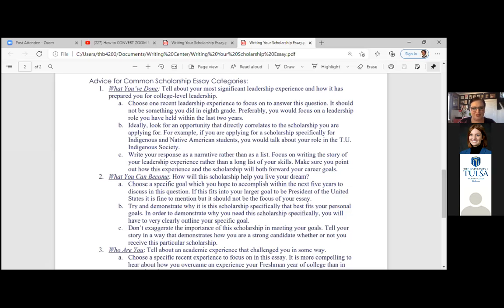Okay, so keep thinking about what leadership experiences you could talk about. Focus on leadership experiences that are recent and preferably ones that are related to the scholarship you're applying for. So if you're applying for, say, the one scholarship I did get as an undergrad was a Native American scholarship. So I actually use that as the example. If you're going to get a scholarship for Native American students, you'd want to talk about your work with the TU Indigenous Society. You wouldn't want to necessarily talk about your work at your church bake sale. That may be significant leadership experience, and it would be perfect for a scholarship from your church, but not for this.